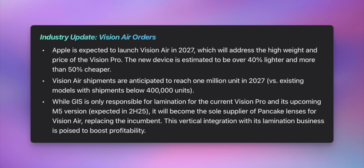And he says that Vision Air shipments are anticipated to reach 1 million units in 2027, versus existing models with shipments below 400,000 total. And he says that GIS is only responsible for the lamination of the current Vision Pro and its upcoming M5 version coming later this year, and it's also going to become the sole supplier of the pancake lenses for the Vision Air, replacing the incumbent. And he says that this vertical integration with its lamination business is poised to boost profitability.